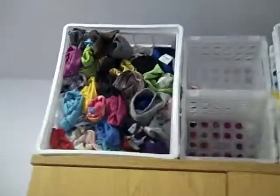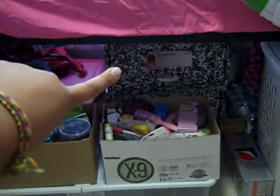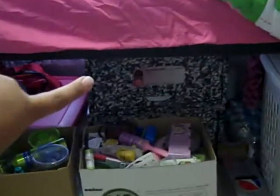I have clothes in bins on the top of my closet, and then I have another bin over there with more clothes, and then I have clothes in a Tupperware container underneath my bed. That thing right down there has my jeans in it. And then I have some clothes in those back there, those little composition style things, and there's one underneath it.